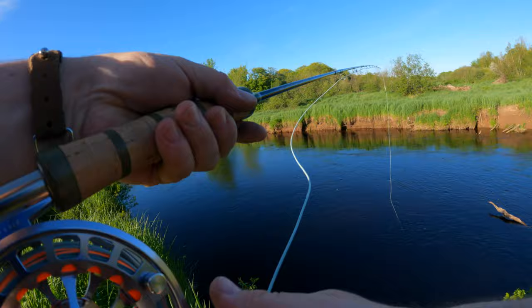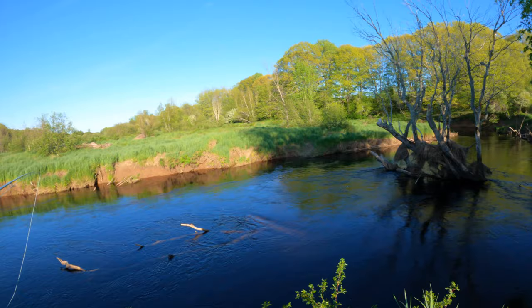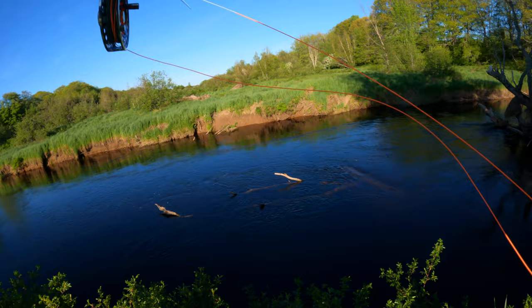I'm feeling pretty confident about my setup right now. I know I'm getting down to the target zone for the fish. I just got to get all set up again. I did unfortunately have a mishap of knots.